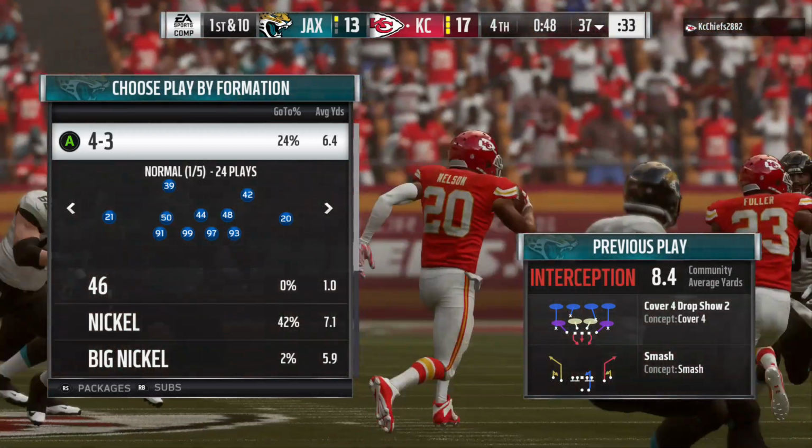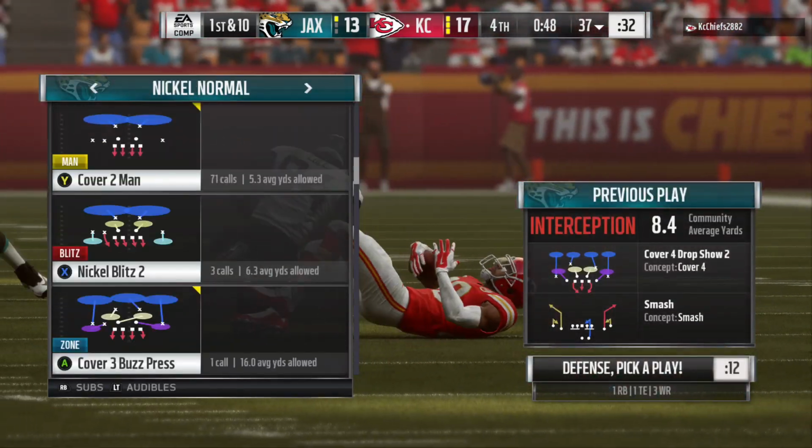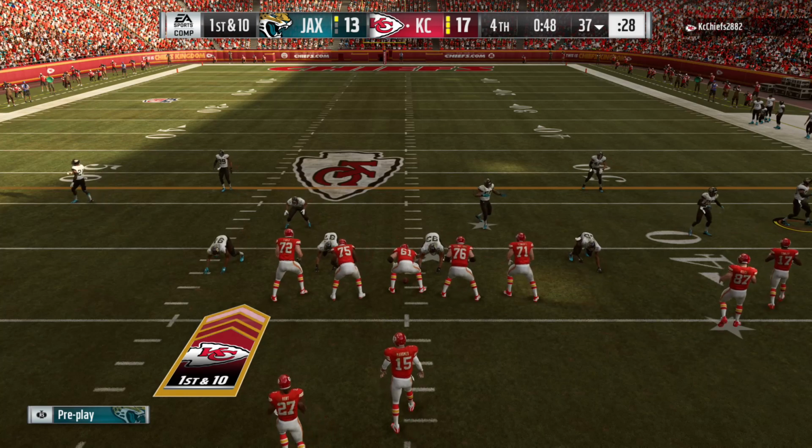You're in the 2-minute drill trying to get your guys down the field, and it's looking like they're going to go up just short, as this is definitely not his best throw. And it'll wind up being intercepted. Good starting field position for them here as they come up 1st and 10.